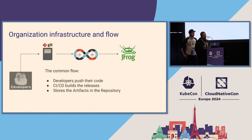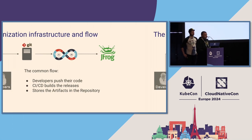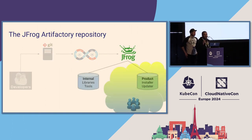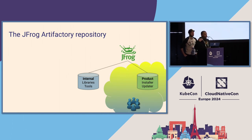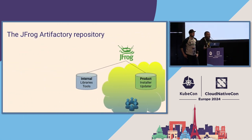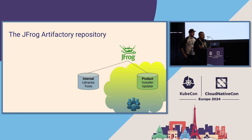So the organization structure, the process flow, is the most common one that everybody is familiar with. Developers push commits to Git, CI/CD builds and tests, and releases artifacts to the repository. I want to highlight the repository a bit because there is something interesting here. They have two repositories. One is an internal repository where they release the internal libraries and tooling that are used to build the product for the customers. And the products, the installers and updates, go to a repository that is exposed to their customers.